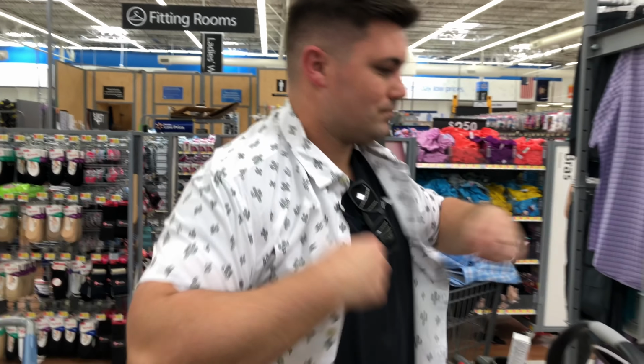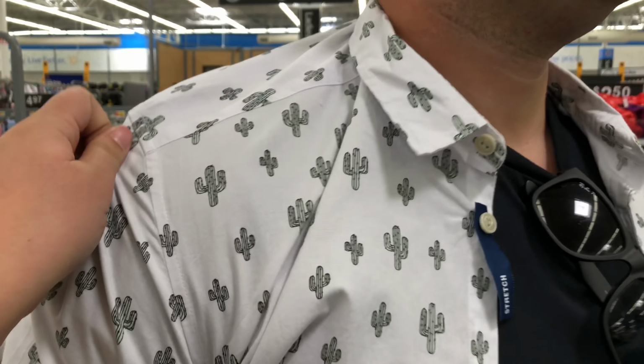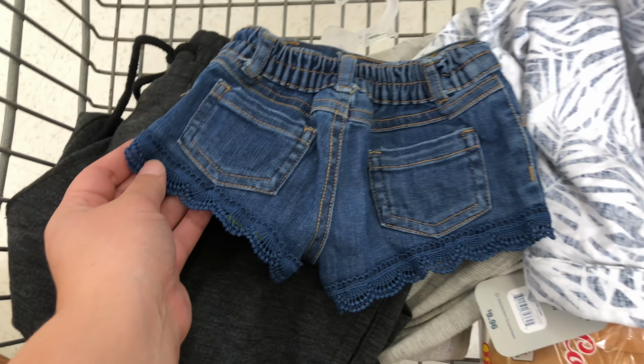Tell us about your family Easter party. I had a family Easter party. And the girls are pooped. We've been shopping in Walmart now for a good 20 minutes and they're passed out. Jeff's finding all kinds of good stuff. Like, look at this. Okay, this is a nice shirt. I love the print. Look at this shirt for him. Awesome. And these shorts, so cute. And, okay, I have to show you these. Little baby shorts. Yes, please. So cute. Does this size look good or should I get a bigger size?